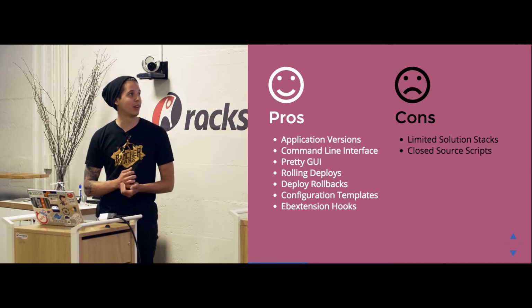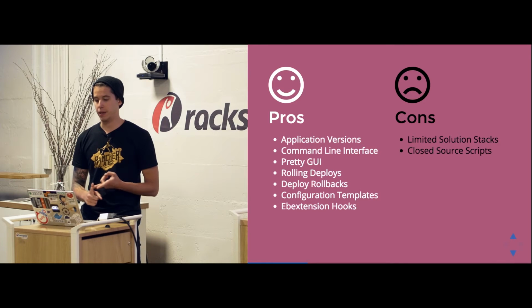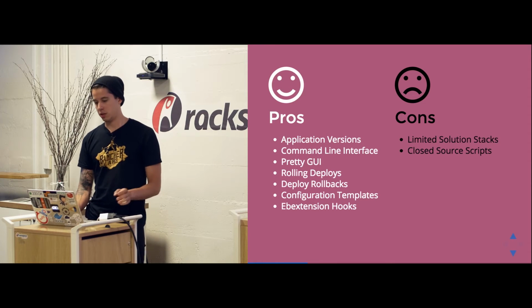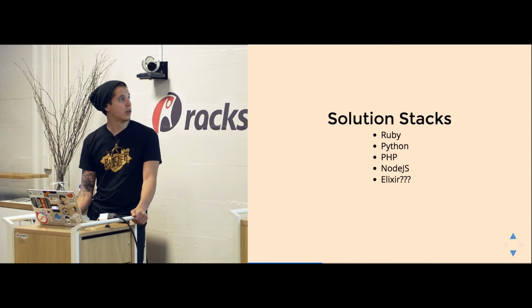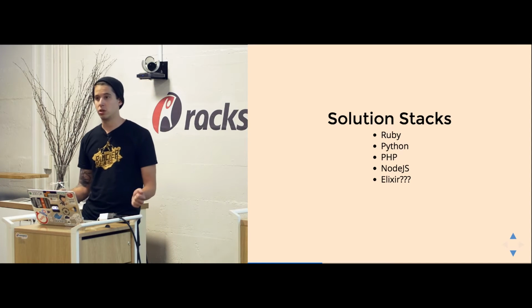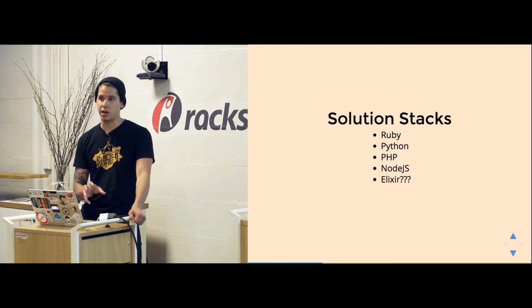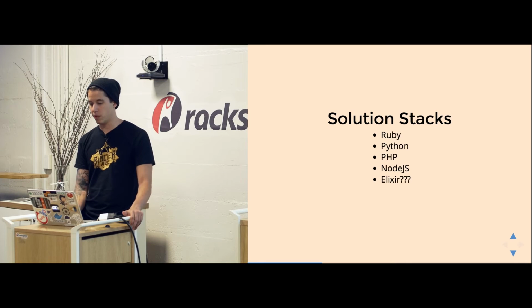Some of the cons, however, were limited solution stacks. When it first came out, you only had Ruby, you had PHP, and you had Node.js. So that didn't quite work out for some of the developers who wanted to build in other languages. So here are some of the solution stacks. If your language was not there, you'd have to build your own custom AMI, and you'd have to use their Elastic Beanstalk base AMI to do that. So you'd have to spin up a new EC2 instance with that AMI, configure it how you wanted, and then make an AMI out of that.